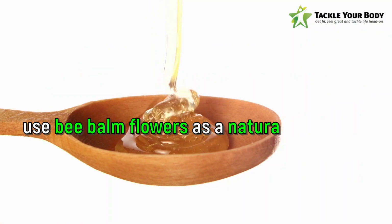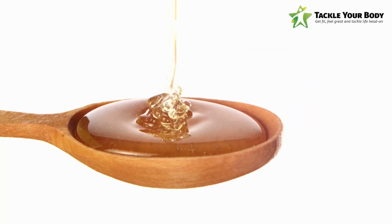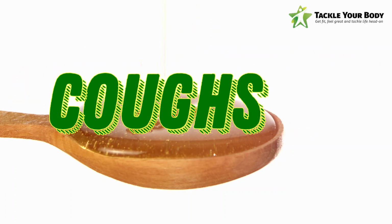Honeybees use Bee Balm flowers as a natural source for nectar, and produce delicious and nutritious honey from it. Bee Balm honey has antibacterial properties, and is high in antioxidants and is helpful for soothing sore throats and coughs.